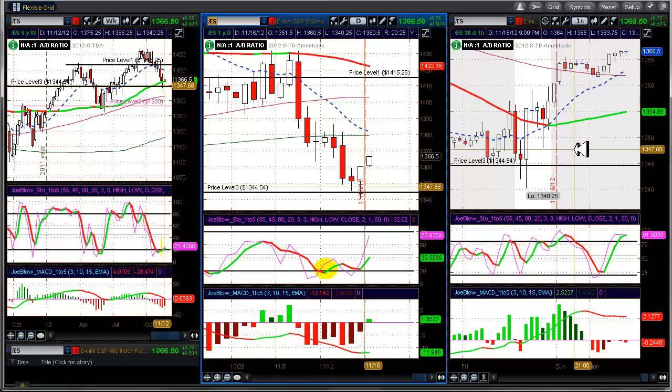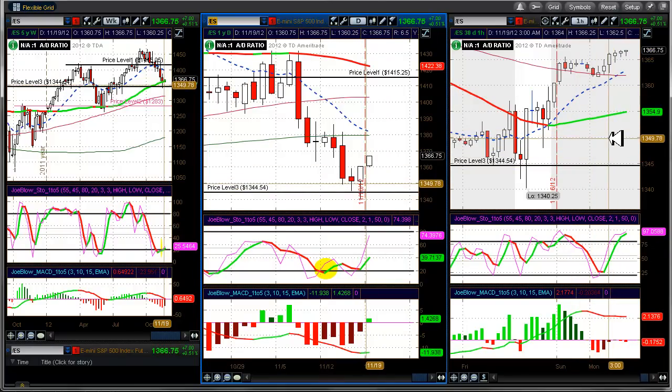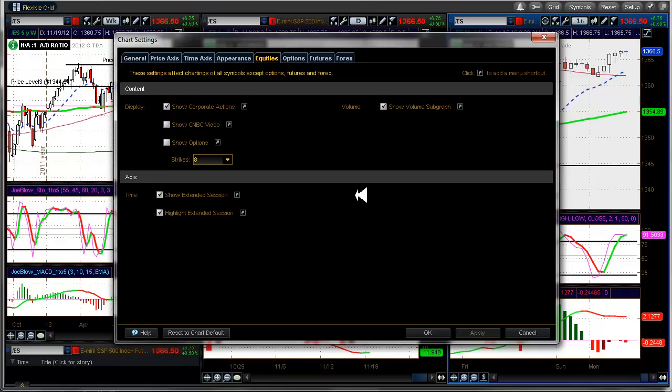The thing that I want to do a little bit different, if we're going to be doing weekly trades, I want to change this chart over here, which is the hourly chart. And what I'm going to do is we're going to shut off the after hours, or as they call it here, the extended session. We're going to shut that off so it doesn't clutter up our charts.